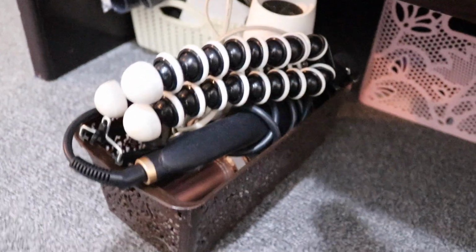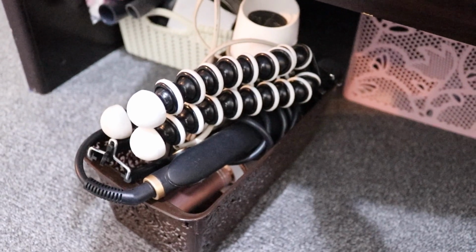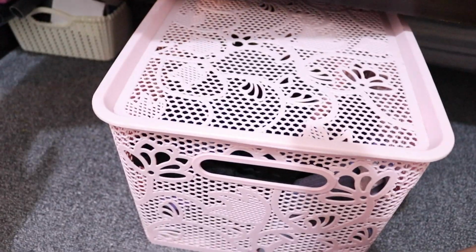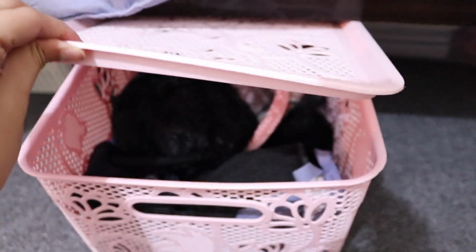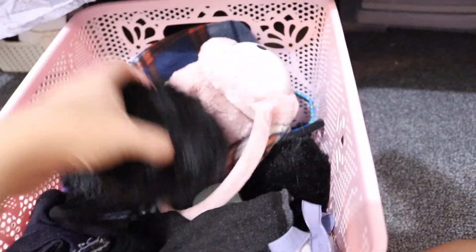This second container, my straightener is here, how do you call this? The tripod, the portable tripod, the blower. I have that mic there also. So that's what's in the box. It's just like my socks and other stuff like this. See, this is what I got from India. Stuff that I don't use often.